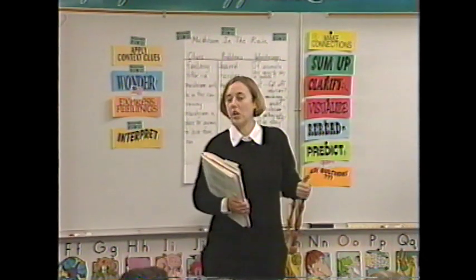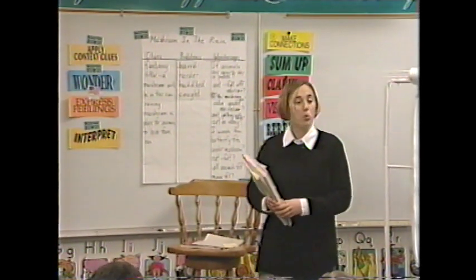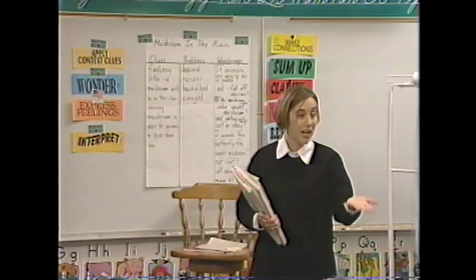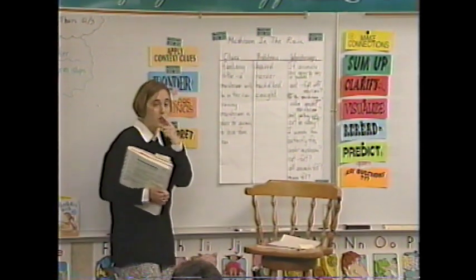Sometimes when you're reading a book at home, if you're reading the newspaper with mom and dad, if you're reading out of a magazine, okay? If you're reading your tests, okay? If I hand you a test and you need to read the directions, you can reread words you don't understand. You can apply context clues. Okay, use these all the time.